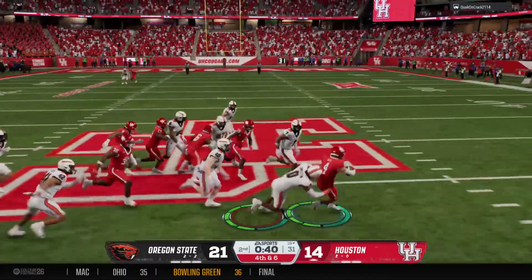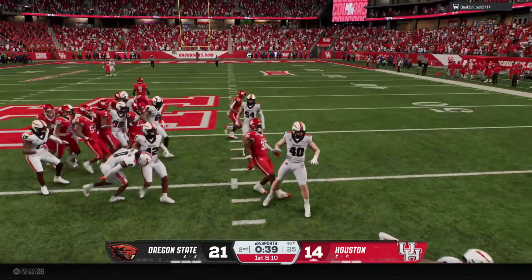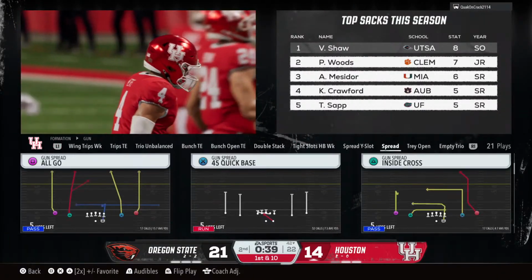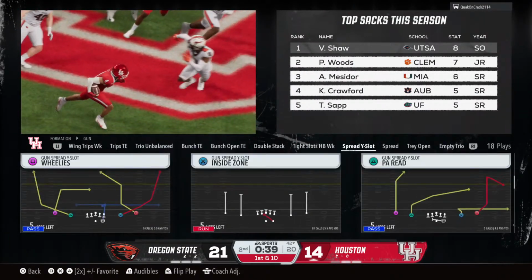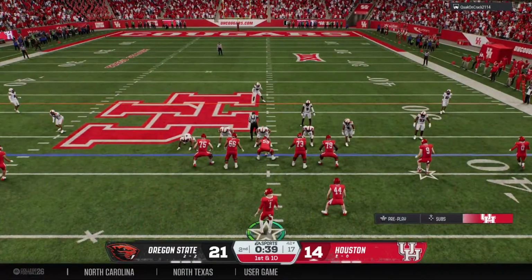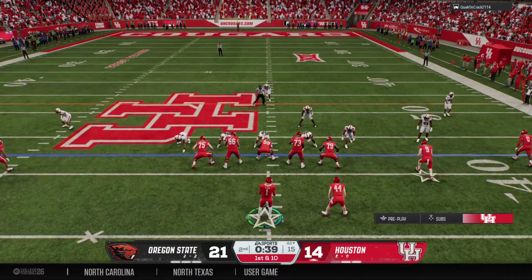Fields the punt. Wants to make a play. Coverage team able to put a stop to that return at the 42-yard line. Here we go. They'll try to get something on the board here in the final minute of the first half.